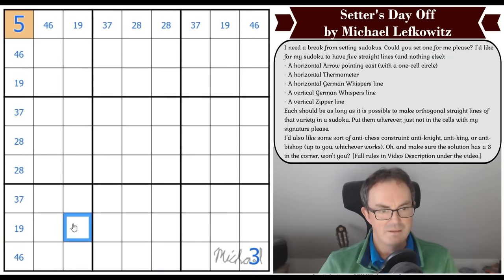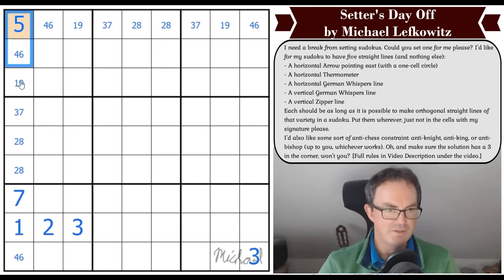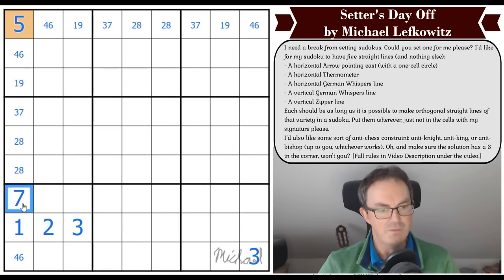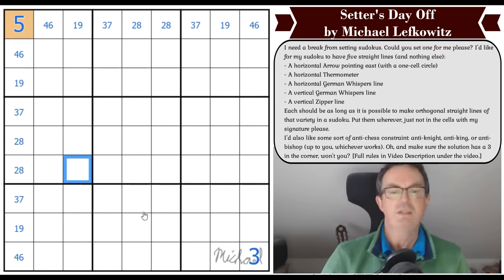So what's the nature of those two digits? If that's 1, let's just think about that. So that would be 1, 2, 3 on the thermo. Oh yeah, that's fine. It's not. It's definitely, because the whisper parity, if this is low, that's got to be high. Sorry, that's totally obvious. Threes. So how do we go? Ah, okay, here's a point.